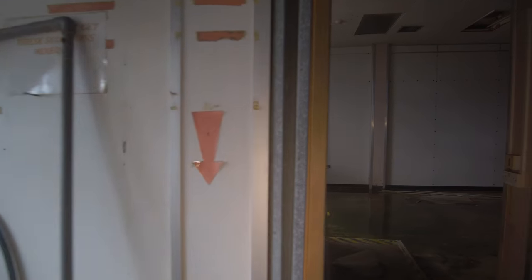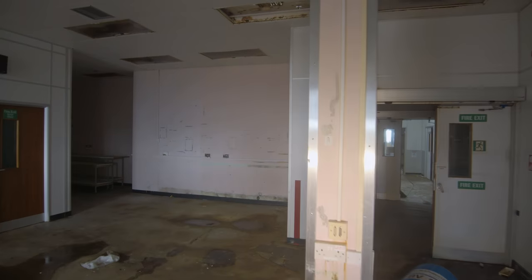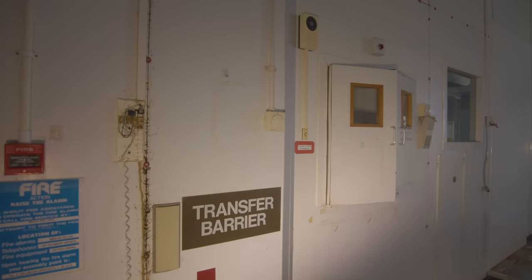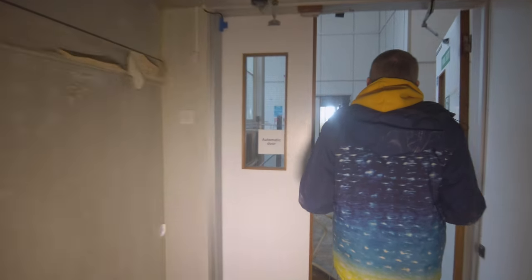Goodness. Yeah, just walking around. This place is just mad. Transfer barrier, so you pass things through from here into there and they get washed. It's like a secure window to transfer stuff through, so secure washing. Oh, look at that. That's like a little inner lit corridor bit. You're right.